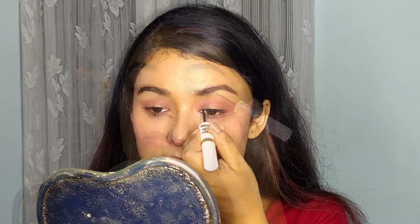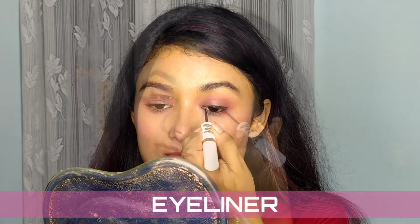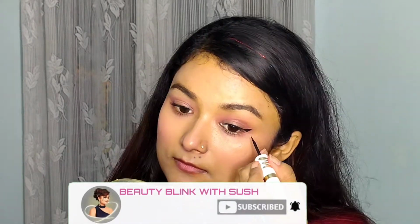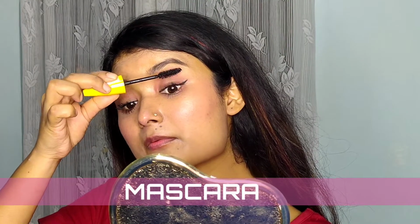Now after blending the lipstick as my eyeshadow, I'm going to do a very thin eyeliner as I'm keeping it very natural. So it's going to be a day makeup. So yes, you can see how thin an eyeliner I have applied, a very simple wing eyeliner. And if you're still scared of applying eyeliner, do watch the other videos where I have given tutorials on how to apply eyeliner in different ways.